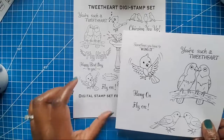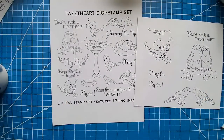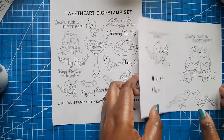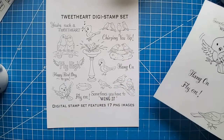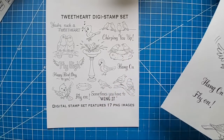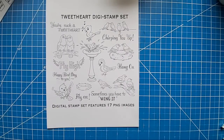So I've got to show y'all these cards that I created using this. So that's our newest digital stamp set. Let's see who's here. Yes, the lovebirds. Aren't they adorable?